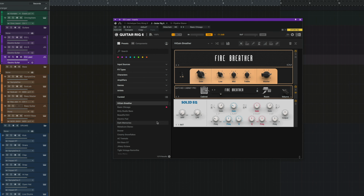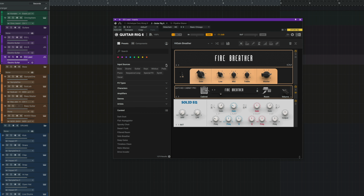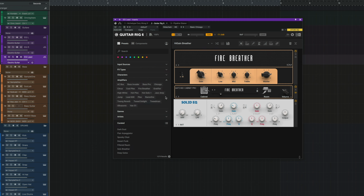Guitar Rig, on the other hand, goes deeper because you get a lot more tones than just clean, and with it you can practically sculpt any tone by choosing some of their amazing presets or by building one yourself using their different components.